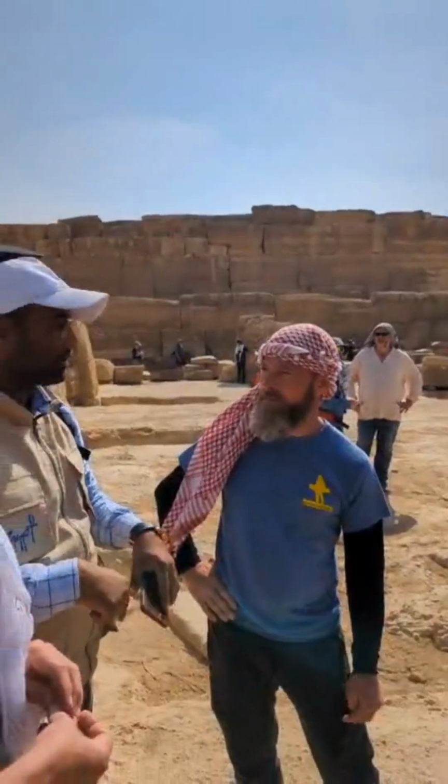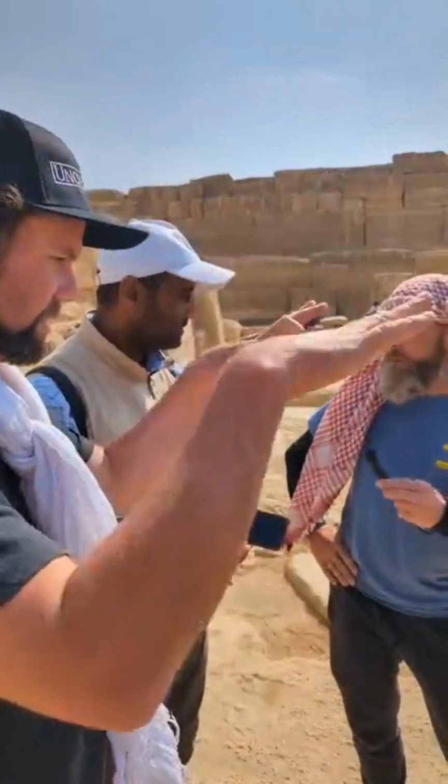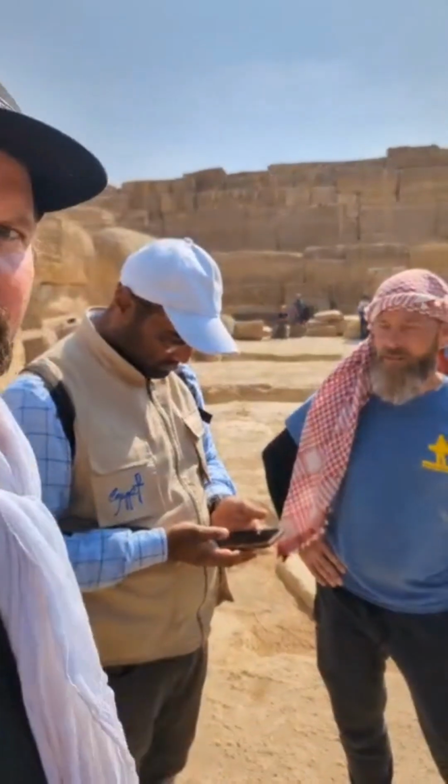This one also was covered. A lot of the stone was stolen. Who stole it? Not when you found it. When you found it, when it wasn't excavated, it was covered. It had been covered since antiquity as well.